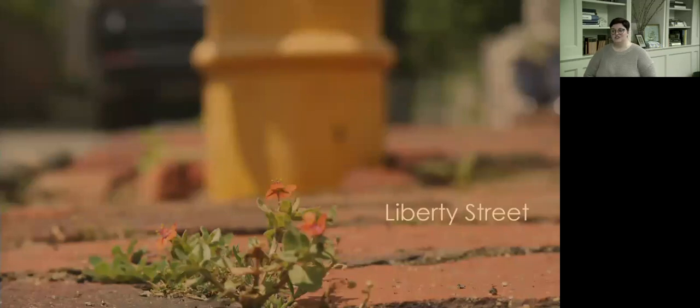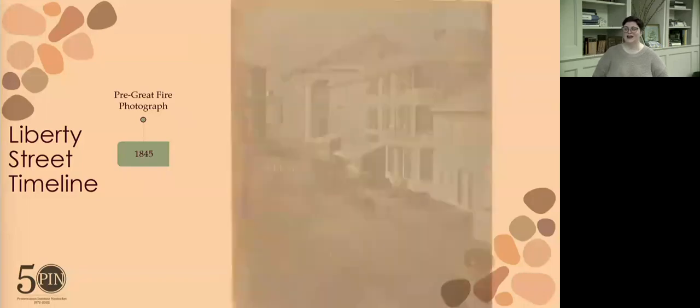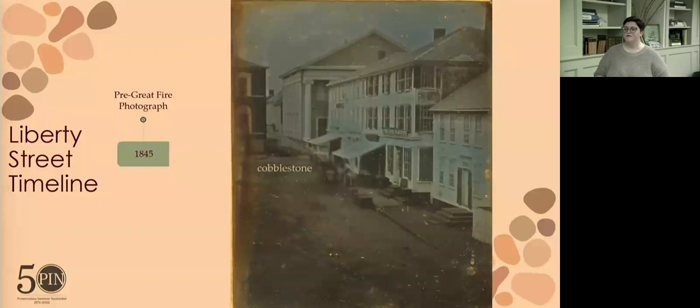Now, looking at Liberty Street and going through this history, we chose Liberty Street because of the historic materials, because of the cobblestone roads, because it's also a nice transition street from town to a residential area. So in 1845, the NHA has this photo, and I absolutely love it. It's likely one of the only photographs before the Great Fire, as they say, and it's looking at the area of the Methodist Church. There is not a brick and flagstone crossing from the Pacific Bank to the Methodist Church sidewalk like there is today.